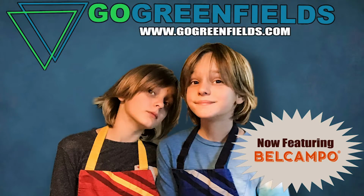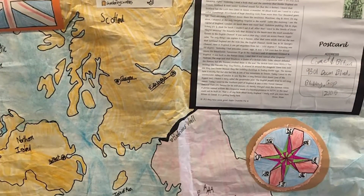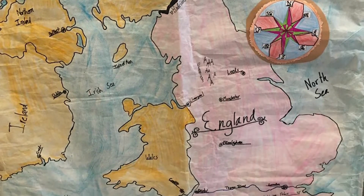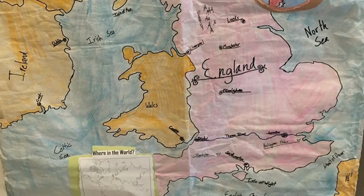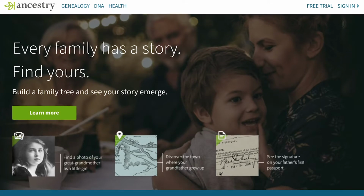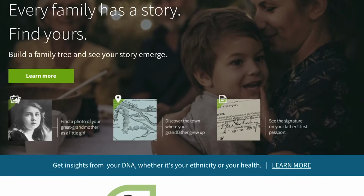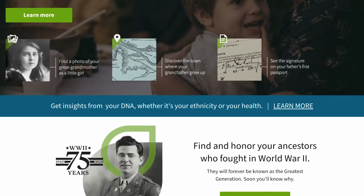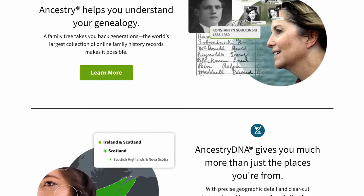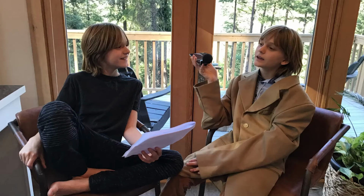After doing our third grade project and showing you guys our third grade projects, we thought that we were mainly French and English and Irish and Scottish, kind of in that area of countries. But after doing a saliva test with Ancestry, we figured out that we were not only English and French and Scottish, Irish. We were also Germanic, Jewish, Finnish, Swedish, Baltic, and Quebec French.